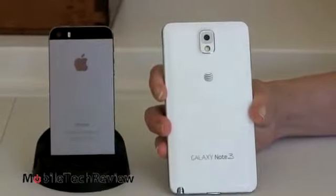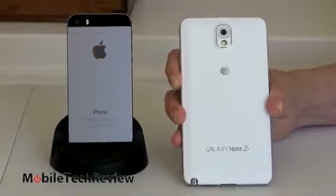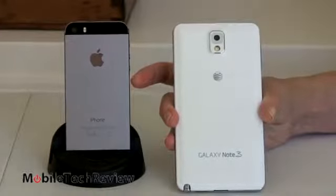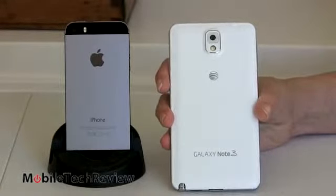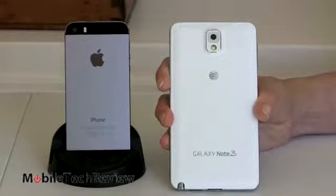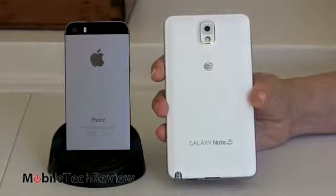Now let's talk cameras. Up front you get a 2 megapixel camera on the Galaxy Note 3. Very good. We're happy to see higher pixel cameras. The iPhone sticks with a 1.2 megapixel resolution camera up front, but it has those new enlarged pixels, sort of like the HTC One's doing, so it actually makes for some really great quality video chat. Really, really nice. So, you know, it's pretty close as it comes.